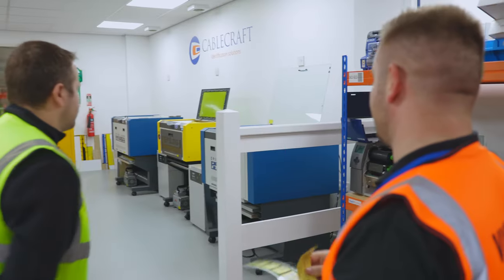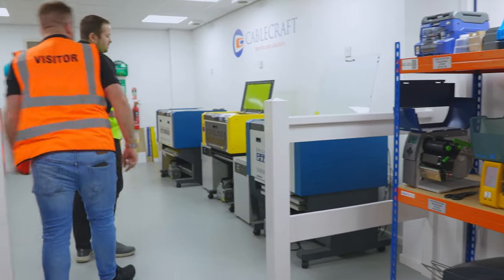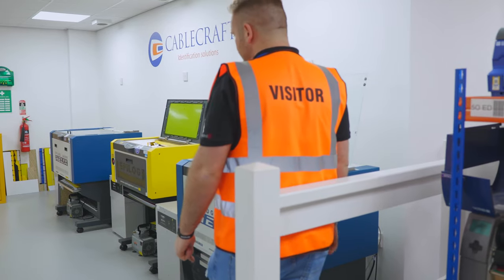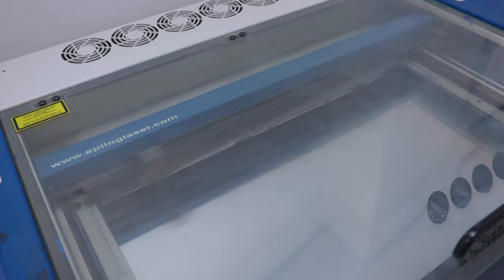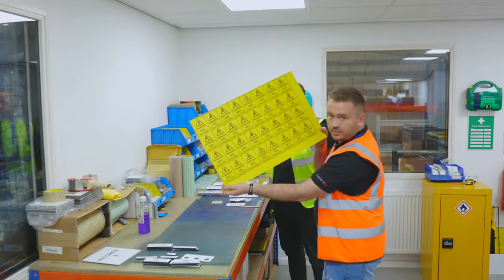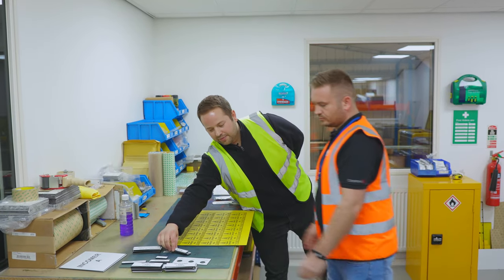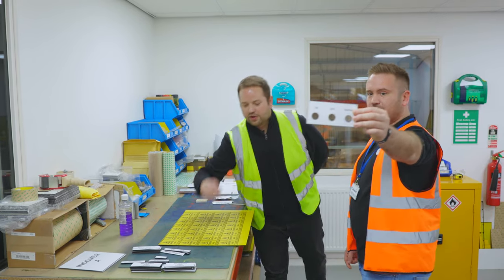What about these big boys? Because these are proper machines. So these ones are our laser engravers. The two blue end ones do our plastics, and the middle one, the yellow one, does our metals. So laser engraves onto metal? Well, laser etches. So they'll do, say for panels, the 400 volt ones. Yeah, so all your panel labels, main incomers, meters and stuff like this for BMS panels, for your controls and your buttons.